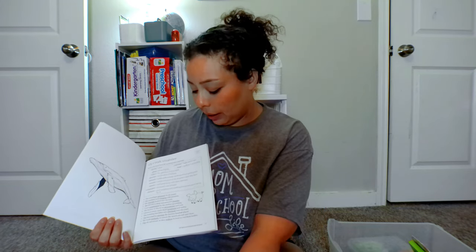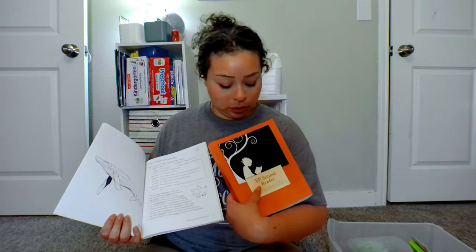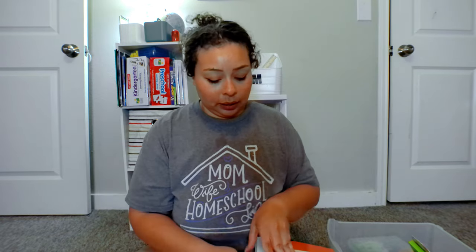It goes along with this book, and you see for second grade reader, his lessons start at lesson 21. So it's kind of the same thing. They all have a reader. This is where they'll do their reading, and then their teaching is online, but then they have workbooks.